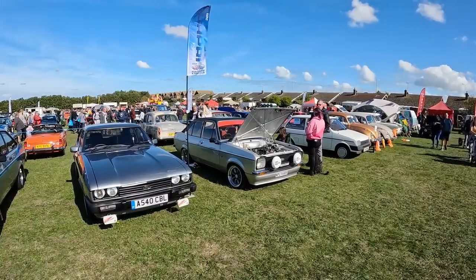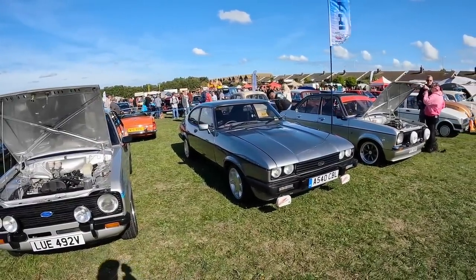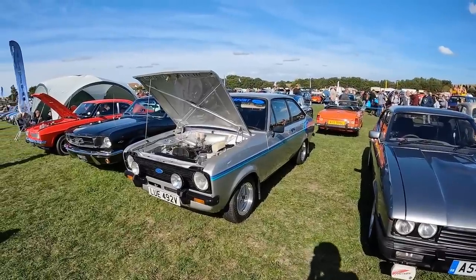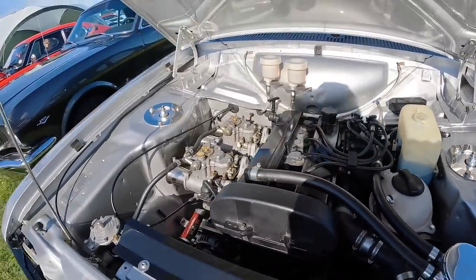How's this for a lineup? Really cool silver Mordor Mark II. Next to that, Injection Capri, another silver Mark II, this time a 2-door Harrier with a silver top Zetec in the bay.